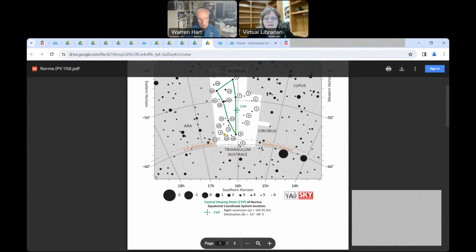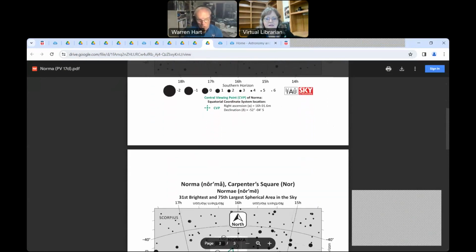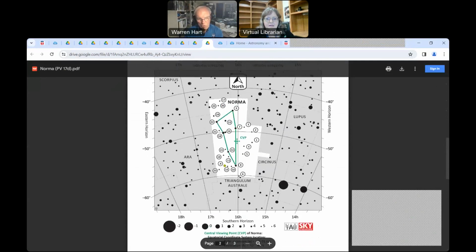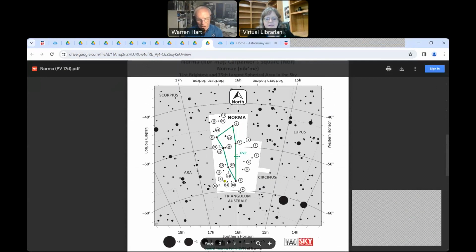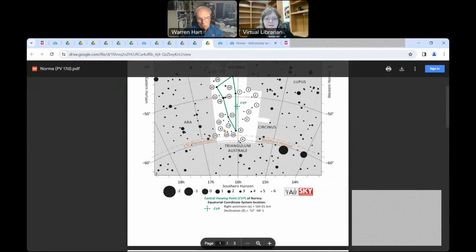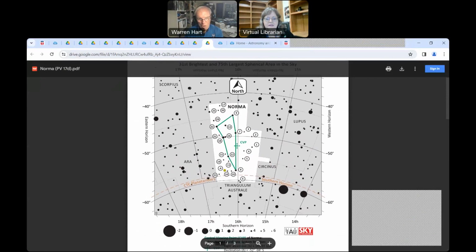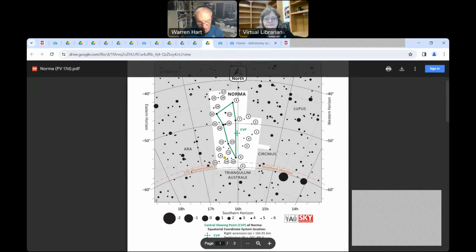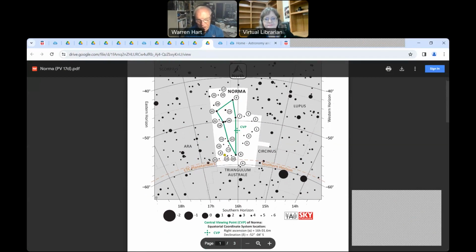Okay, here is Norma. There are 3 pages. Now notice here, okay, scroll back to number 2. There is a difference between the second page and the first page. Look at the first page. Go to the first page. Oh, there's that brown line there. What does that say? That's the planetarium's southern horizon. Or it may be in another constellation, maybe the northern or whatever.